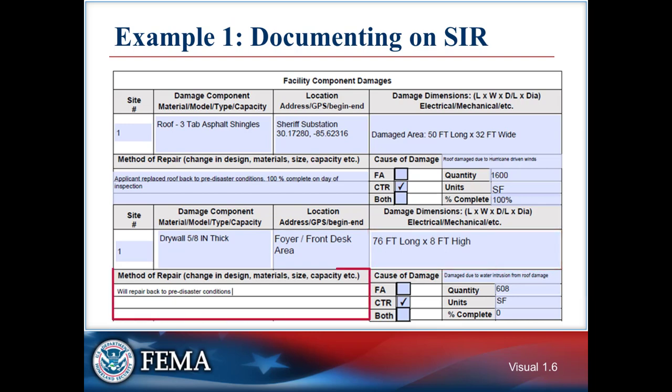The method of repair is to replace the damaged drywall in kind back to pre-disaster conditions. Because the applicant plans to have this work done as part of a contract, the CTR box is also checked. The quantity is 76 by 8 or 608 square feet, and the percent complete is 0 because none of the work is done yet. Of course, the site inspector would also take photos to document the damages and repairs.